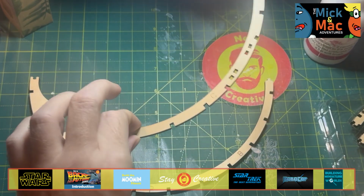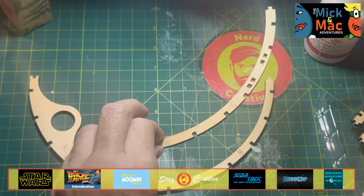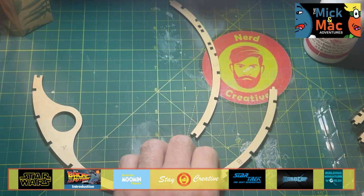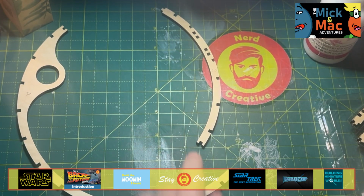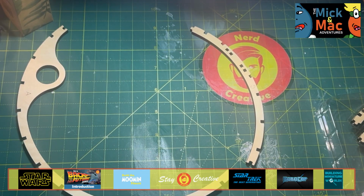So we'll get this, which is a C frame. So we spin this around because we're going to connect this B to this C in the same way we connected these two. Put glue on the connection points.